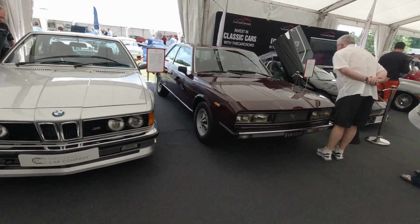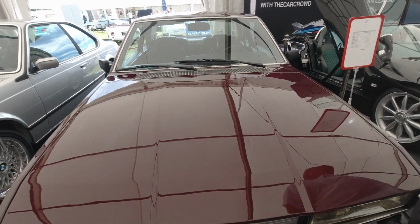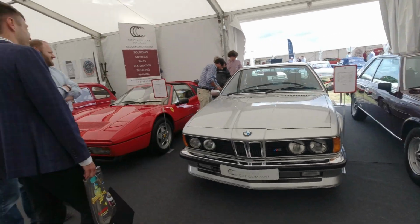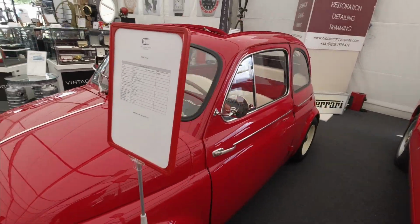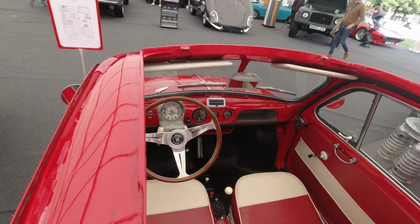This is quite interesting. Fiat 130 Coupe, this one apparently, even though it looks very much like a saloon. Let's have a great look at the Syon Park 500. Oh, gorgeous in there. Look at it.